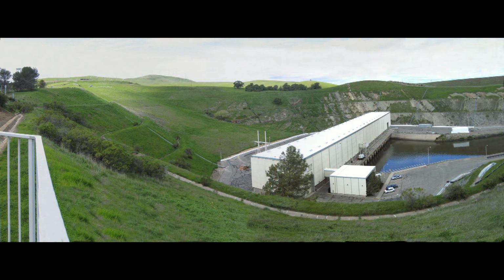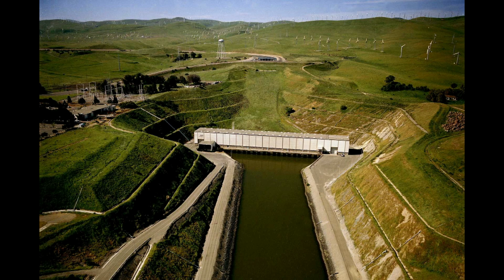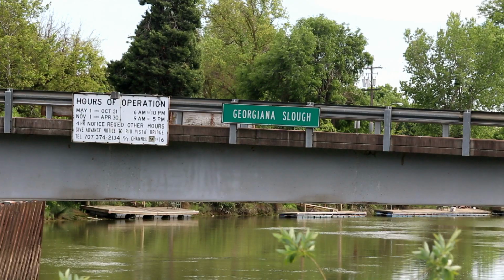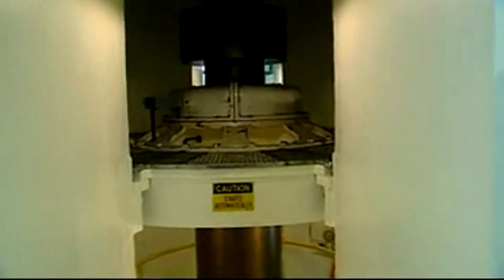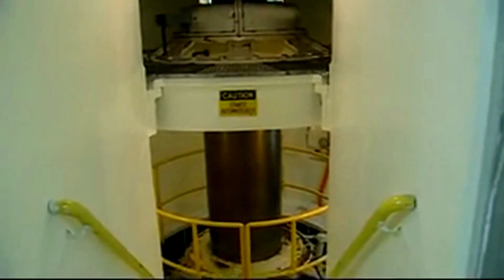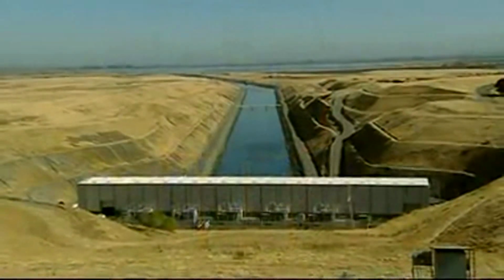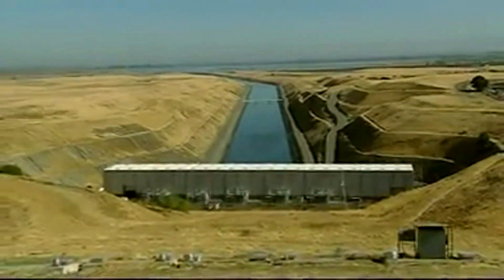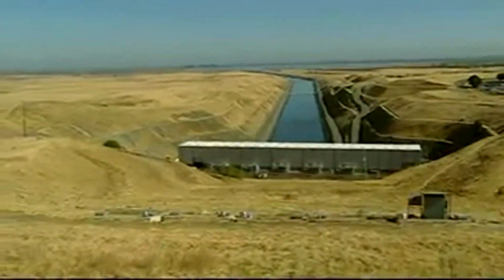Here are Google Earth photos of the Harvey O. Banks pumping plant, fed basically by the Sacramento River via the Georgiana Slough. This is just one of the 11 massive pumps that push water 240 feet up this hill through 15-foot discharge pipes.